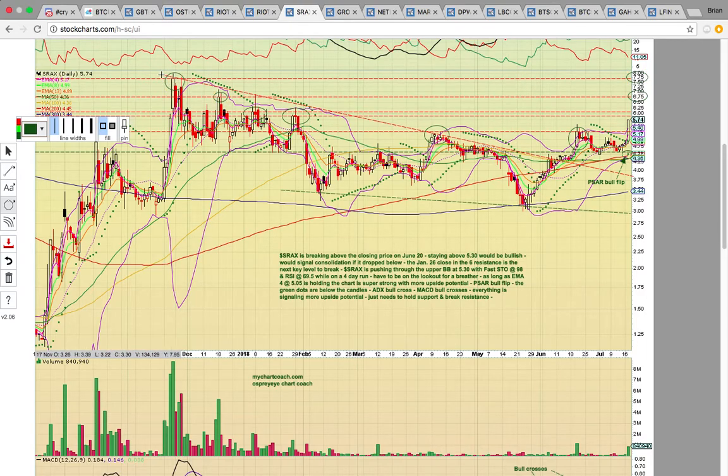You could see here it broke above this descending resistance line. It had this falling wedge kind of pattern, and the breakout above right here, that was signaling more upside potential. It's currently trading above all of the moving averages. It's riding EMA 4 support higher.